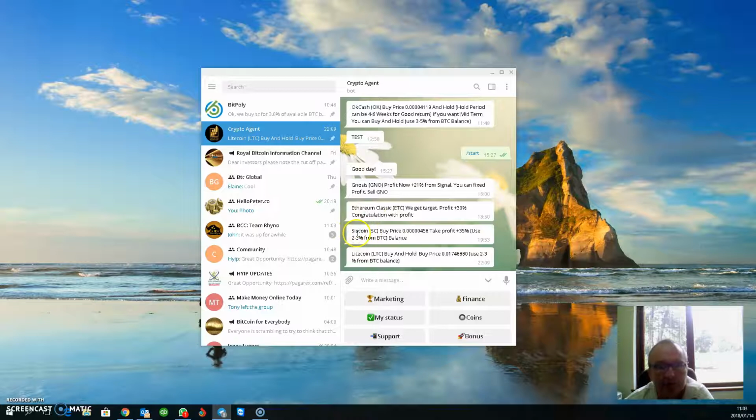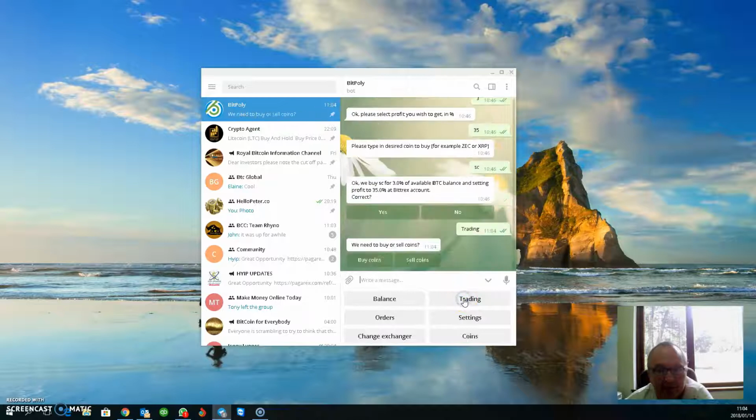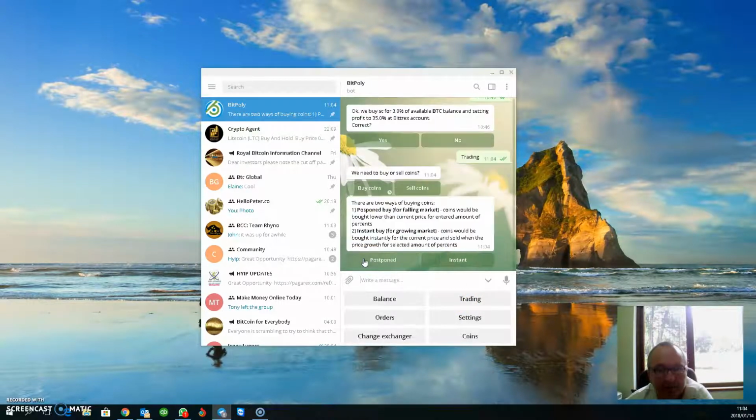I'll run through an example quickly of a purchase. So here's an instruction that was from yesterday, which said I must buy SC, the buying price is that value, and take a profit of 35% and use 2 to 3% of your Bitcoin balance. So I'll run through that quickly. What happens is you go to Bitpoly on receiving this instruction, and in Bitpoly you click the button that says trade. When the trade comes up, you choose to buy a coin.